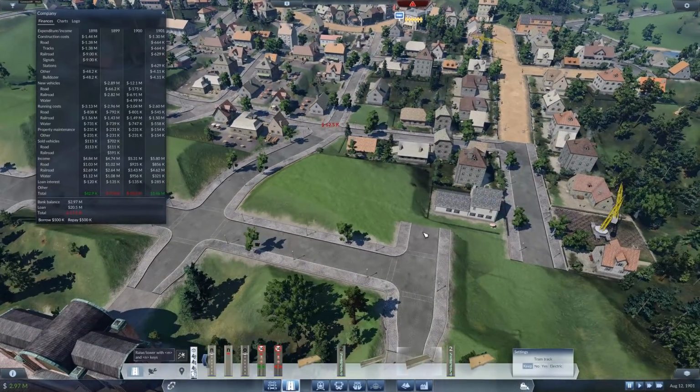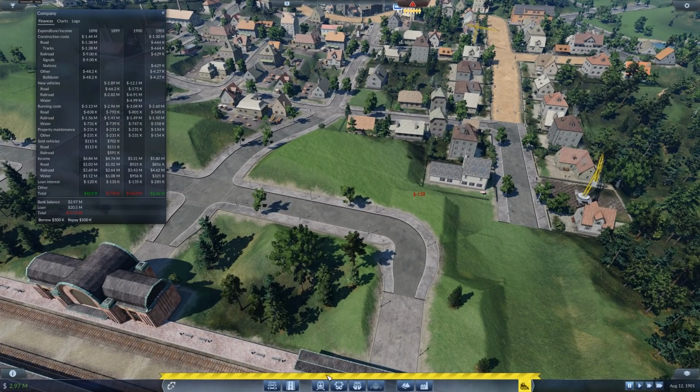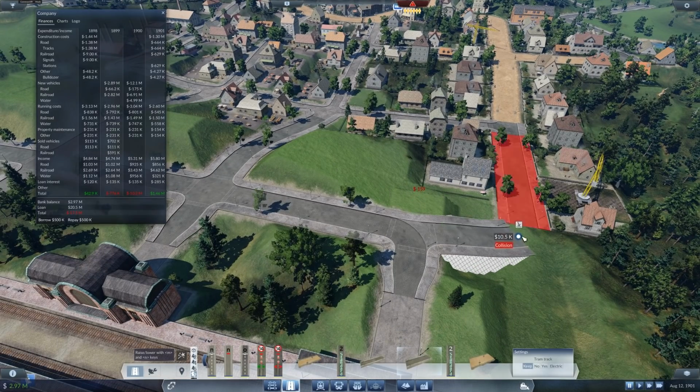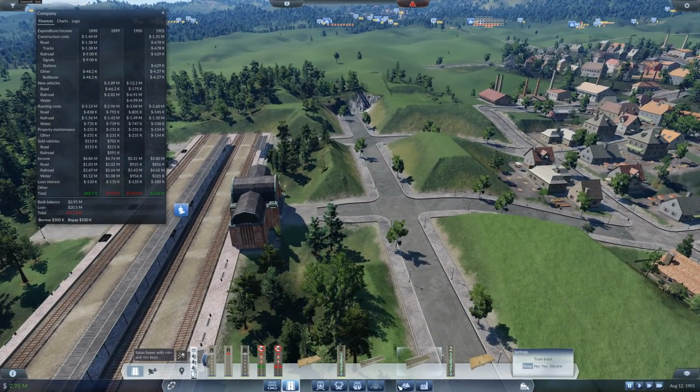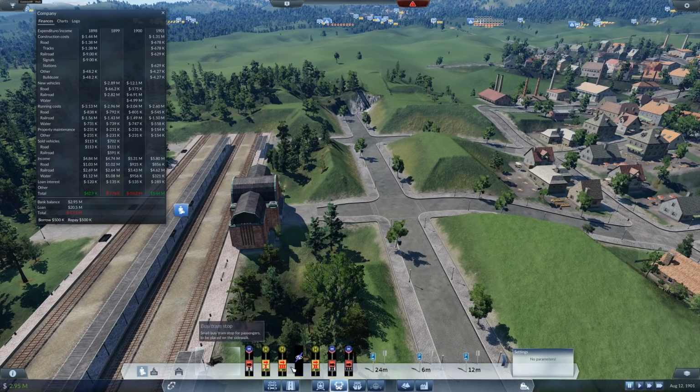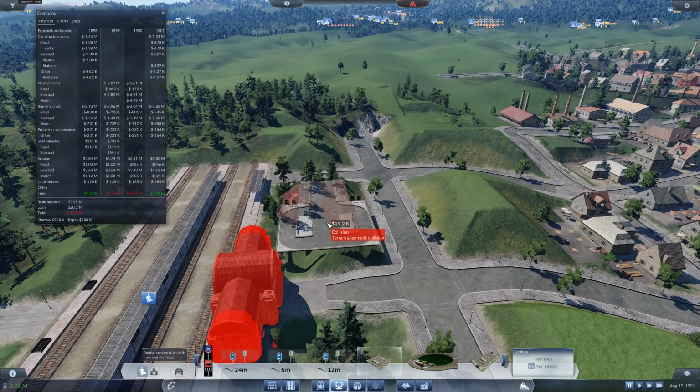Right, and then this one, what are you going to do with that? From the looks of it, go through someone's back garden. No, we won't do that. We'll do this. Peachy. Okay, right, that's good. Now then, if I smooth... Well, I might not need to smooth it all, or I'll pay for the smoothing via other means. But let's see if we can't slam a bus station in here somewhere.